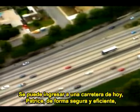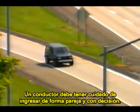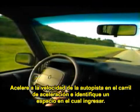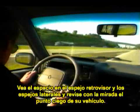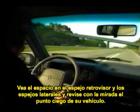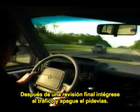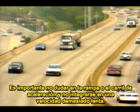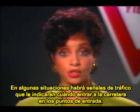Entering today's freeways, Patrice, can be safe and efficient if a driver follows a few important procedures. A driver should take care to enter the freeway smoothly and decisively. Accelerate to freeway speed in the acceleration lane with your turn signal on and identify a gap to merge into. Watch the gap in your rear view and side view mirrors and use head checks to watch your vehicle's blind spot. After a final head check, merge into traffic and turn off the directional signal. It's important not to hesitate on the ramp or acceleration lane and not to merge at too slow a speed. In some situations, there will be traffic signals to tell you when to enter the freeway at entrance points.